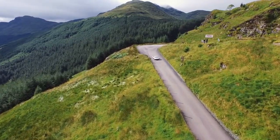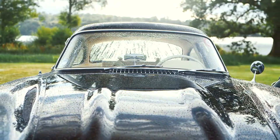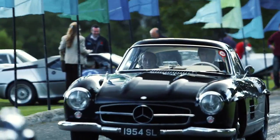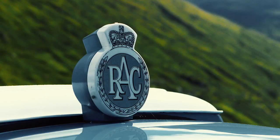Well, I'm driving with my son actually. He's got a 300 SL gull-wing Mercedes, 1954. So there's a great collection. Some of the finest cars in the world are in this tour.